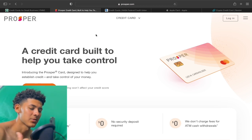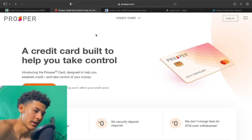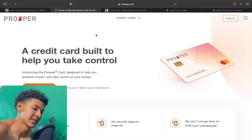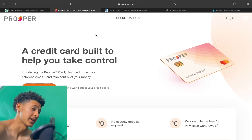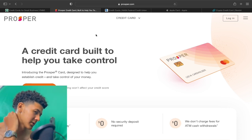Now we got the Prosper credit card. I did break down this credit card, I think, last video. This credit card is meant for people with bad credit. I ain't gonna lie to y'all, this is kind of like a predatory credit card, like a predatory lender, let's say for example Credit One, similar. Because the limit goes up to 3K. That's the maximum you could get with them, because they don't want to take a risk with individuals that have bad credit. So they target people with bad credit. The limit goes up to 3K, and they will be pulling your TransUnion credit report. So Prosper out the way.